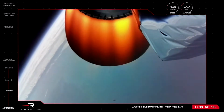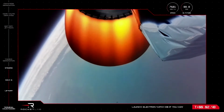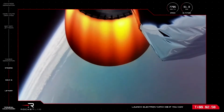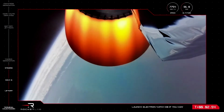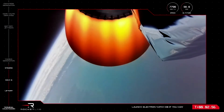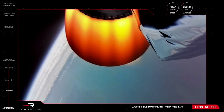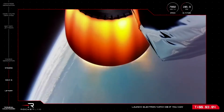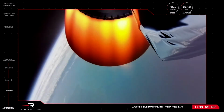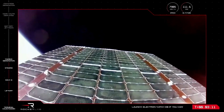And as you can see, we have had a successful MECO and stage separation, followed by the engine on Electron's second stage igniting successfully. You can see that by the red hot glow of the Rutherford nozzle on your screen there. For recovery, the first stage is now beginning its journey back home. The trajectories for both stages are looking good so far. The next mission event will be fairing separation on the second stage, coming up in just a few moments.